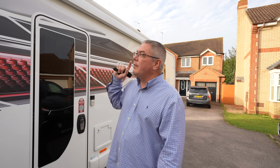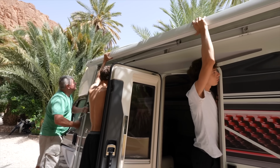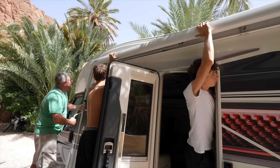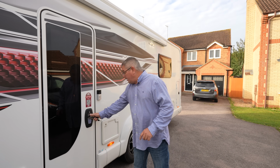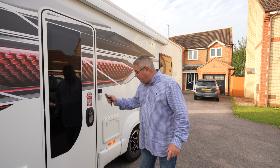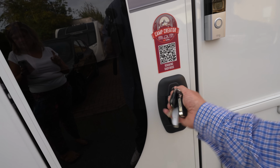I want to get somebody to look at the awning as well. If you remember, in the gorge, that got stuck and I couldn't get it in. Although we've had it out since, I just want someone to look at it and maybe oil the joints. We also had trouble with the door. The mechanism is not working. Sounds like it is, but there's something going on there. I'm having to use the key just to open it. So I'm going to get someone to look at that too.